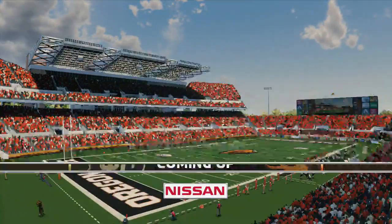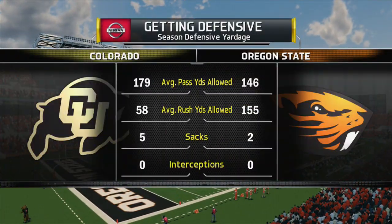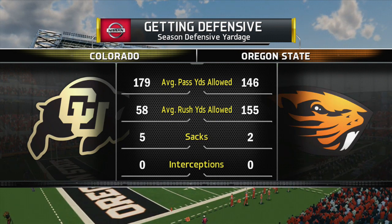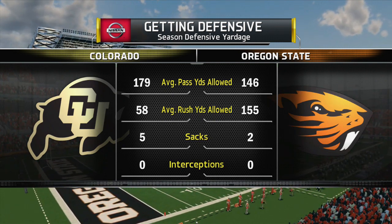Colorado's been hitting on all cylinders the last few games. They've ripped off a string of W's, trying to extend that streak, but the key is keeping Big Mo on your side. That does it for us here on the NCAA College Football Pregame Show. Enjoy the game. We'll see you at the half.